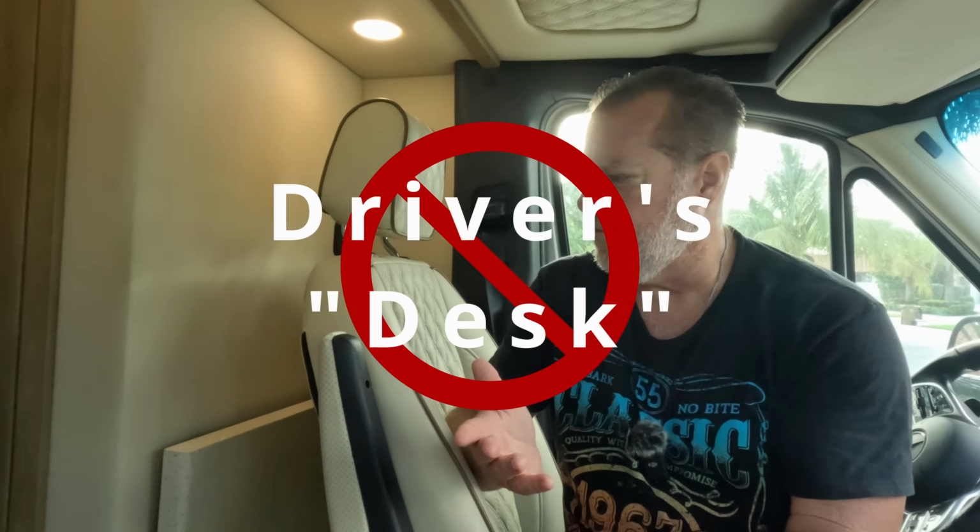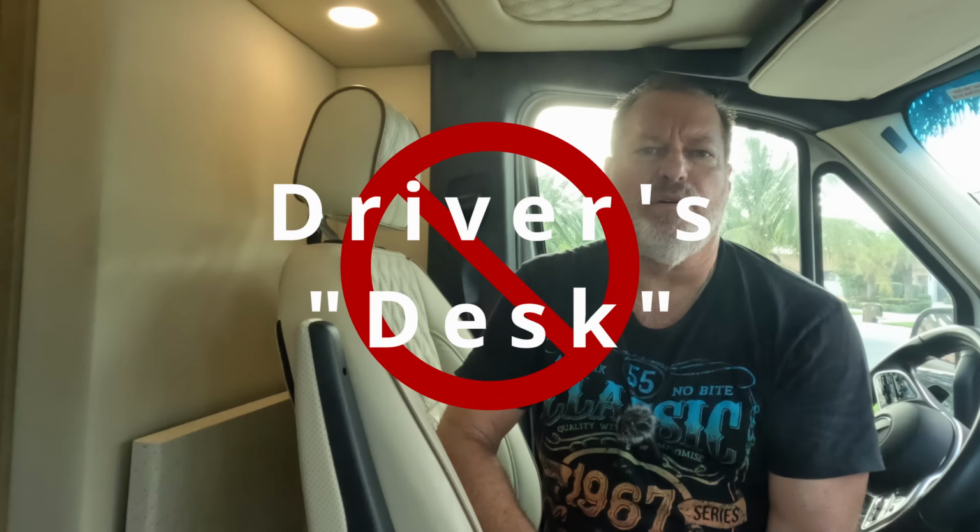The desk, we found it completely useless. We never used it. We would much rather see them just remove this and give us some more storage space in the back, because we ended up storing the shades for the front windshield, the carpet back there, and some other longer items. We can store those behind the seat. We never used that desk. We never rotated the driver's seat around.